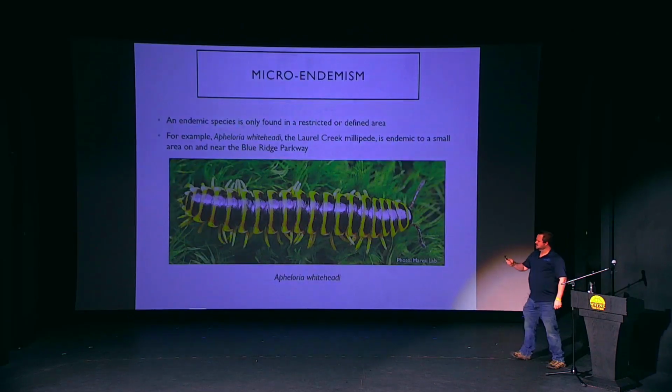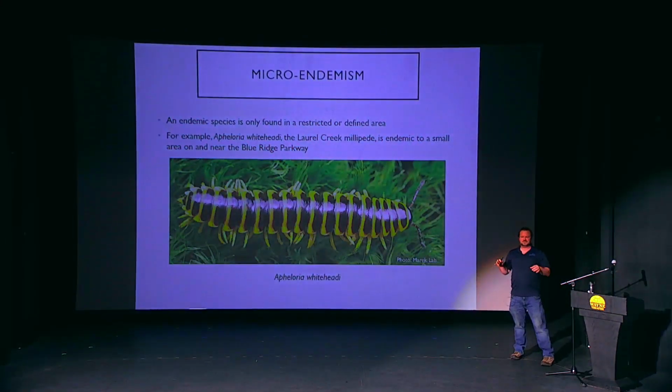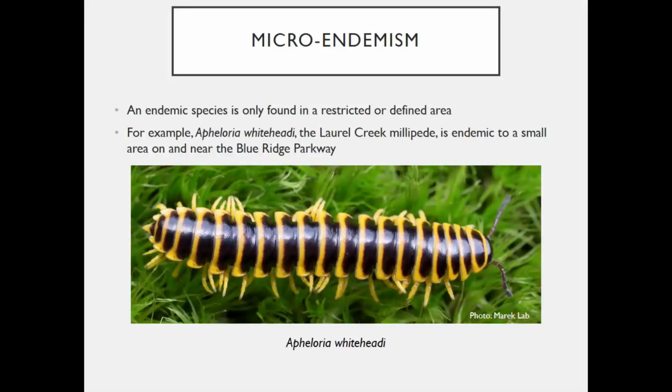Okay, so now I'm going to talk about, shifting gears a little bit, a very cool ecological concept: microendemism. An endemic species is something that is only known from a certain locality, and that area can be large or small, right?